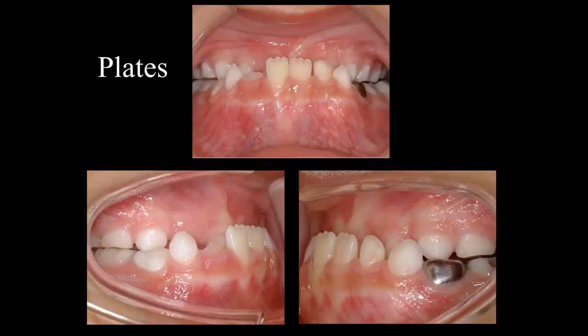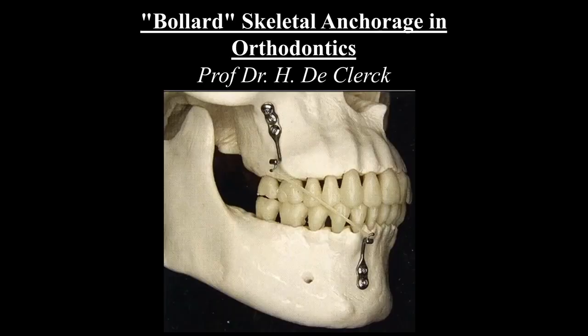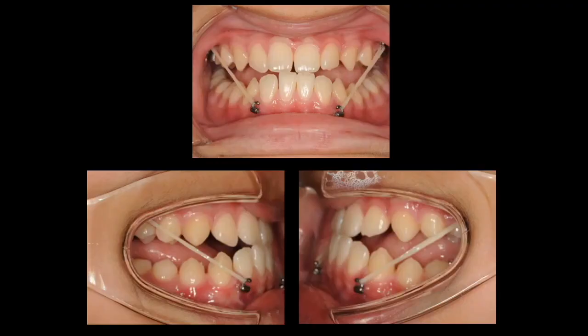We use the bouldered plates on more difficult cases. We start these around the age of 12 to 13 as needed. They were developed by Dr. Hugo de Klerk, and they're very excellent for advancing the maxilla. Here you see the plates in position prior to fixed appliances.